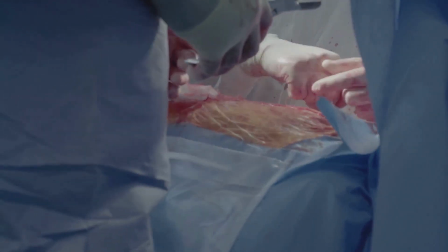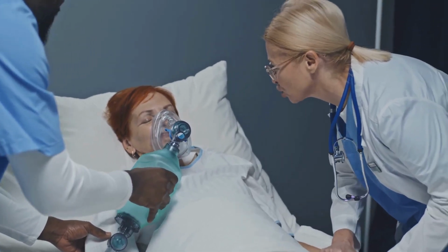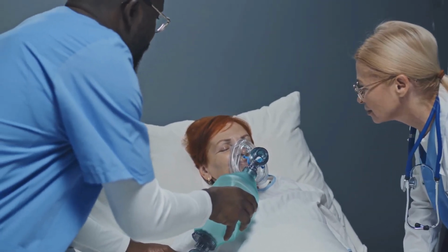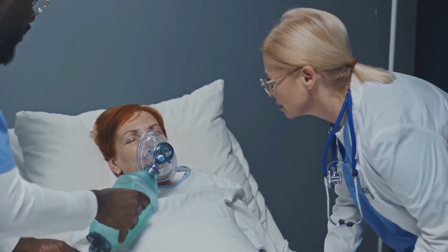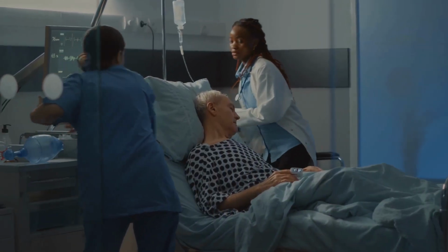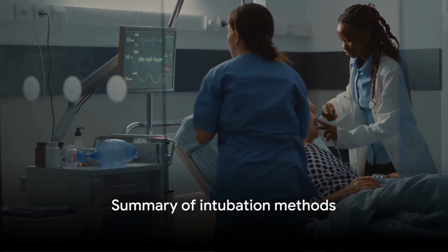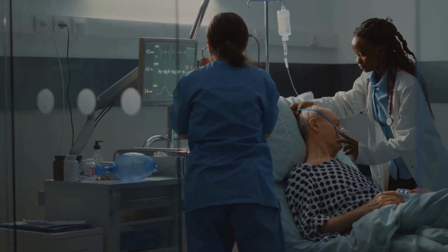So, you see, the combination of the LMA and the Aintree catheter gives us a unique advantage. We're able to maintain adequate ventilation throughout the entire process, and we have a guiding path for intubation. This makes it an efficient and patient-friendly method, especially in cases where maintaining ventilation is of the utmost importance. With that, we've covered all 5 methods. Each has its own unique application and advantages.